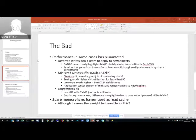Probably the biggest thing I'm seeing though is with mid-size writes, so the 64K to maybe half a meg size. FileStore did a really good job of coalescing these and buffering them in the journal, and then writing them out to disk in an efficient manner. With BlueStore, once you go over that deferred write threshold, everything's basically relying on the speed of the underlying disk, which in my case is 7.2K. So we're seeing latency go from 2 or 3 milliseconds on the NVMe up to maybe 30, 40, 50 milliseconds. So for synchronous client writes, that's a very large drop in performance.